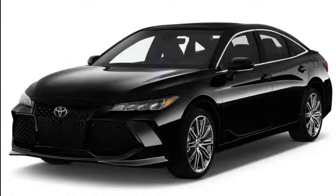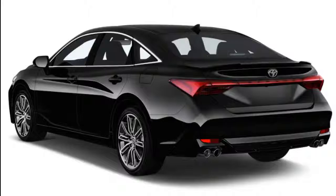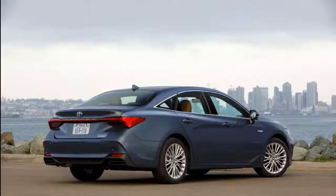Comfort and quality. Quiet and comfortable, the 2019 Avalon is luxury grade without the luxury price. Don't let the new, sharper shape on the outside fool you. The interior of the 2019 Toyota Avalon is smoother than drawn butter. It was born to earn a 9 on our scale.